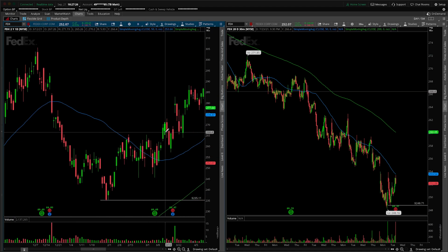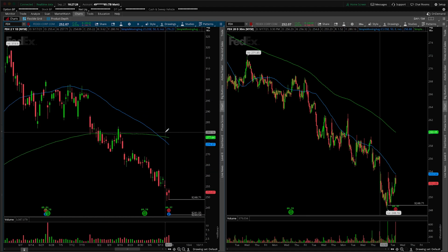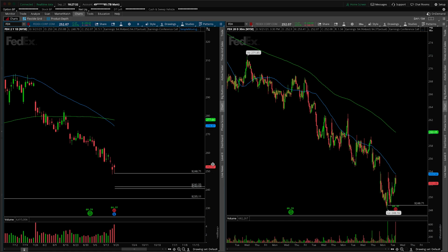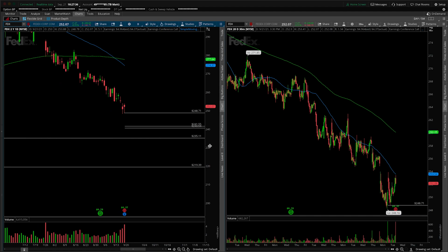So kind of be careful here on this gap down if we get the gap and go, and never take out that open and start trading higher off of the bell. So those are my thoughts here. That's the framework that I would use to navigate this one as we head into the 9:30 bell.